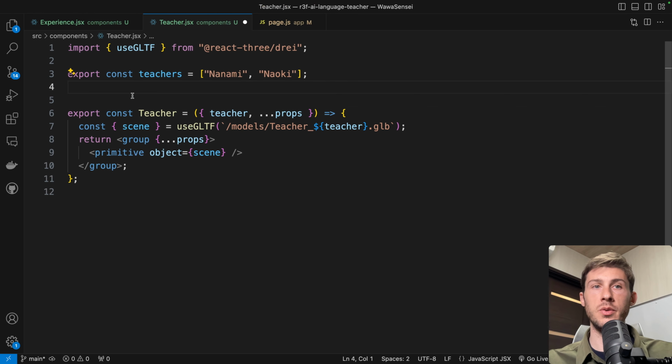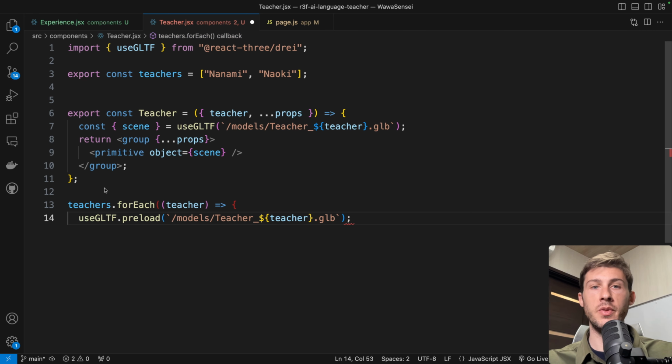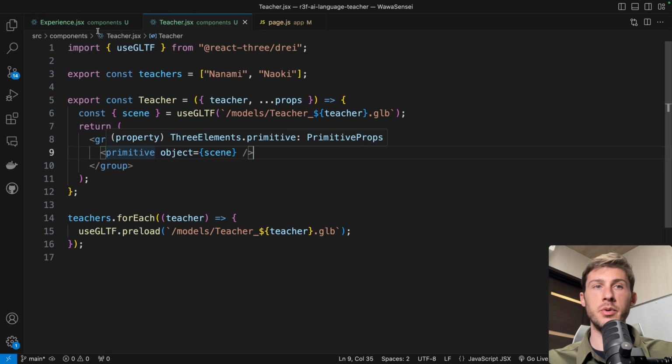So what we will do is we declare our two teachers and teachers.forEach. We will preload with useGLTF.preload the teacher models. So we'll be able to add a spinner and it will preload all our models. Now let's try to display our teacher.